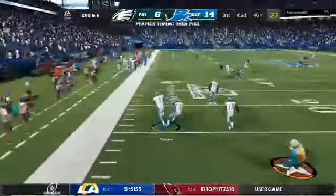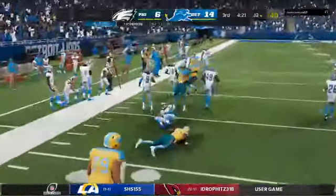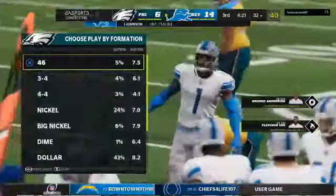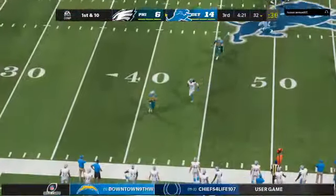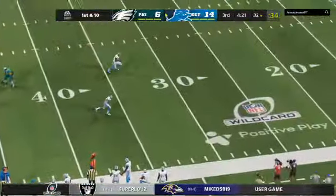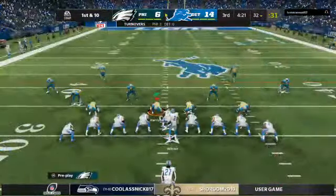And Wilson's going to be intercepted a 3rd time. Picked off at the 12. And he'll get this back to the 32-yard line. The first half did not go their way, and that's not going to help matters at all. An interception here on the opening drive of the 3rd quarter. Obviously not what they were striving to accomplish.